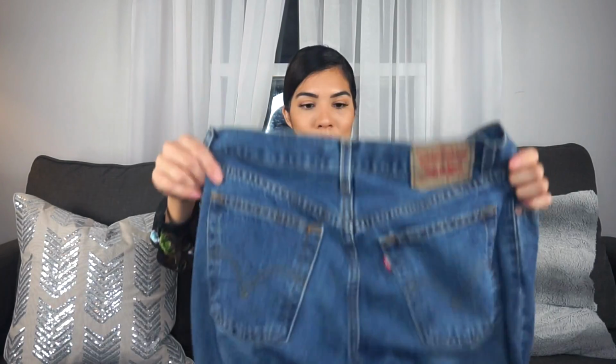And then I also have a DIY pair to show you guys. So yesterday I DIY'd these jeans. I went to the thrift shop and I did my own uneven hem. It's super easy to do. There's a lot of videos out there. I'll link one down below for you guys if you want, that helped me out.